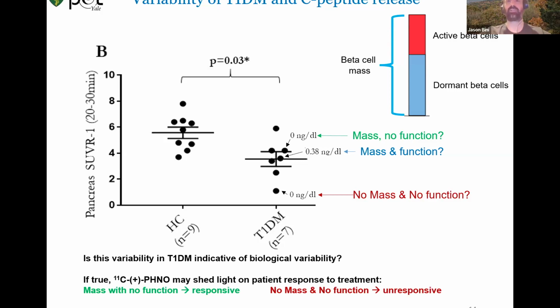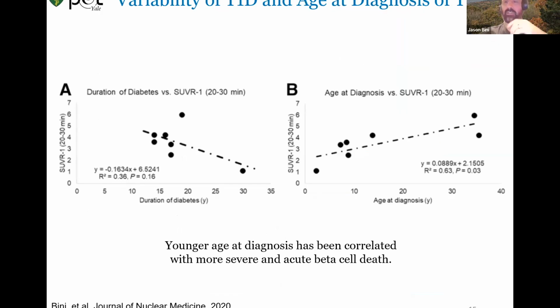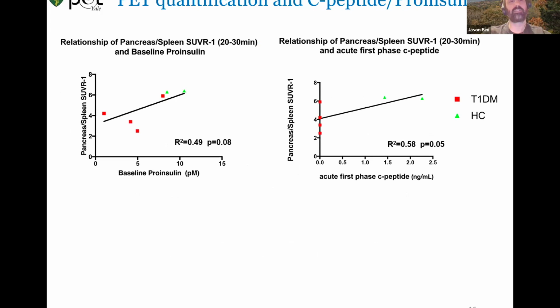If you can take these functional measures and really measure the mass, you can follow this progression in the first couple of years and tease out how much of that beta cell mass is functional versus non-functional, or active and dormant. And importantly, we looked at this again. Duration of diabetes was not correlated with our PET tracer. However, for type 1 diabetes, the age at diagnosis, which tends to be more severe when younger and more acute beta cell death, was very significant with our PET tracer. So we really think we're measuring these more severe phenotypes with our PET tracer, because the folks who had the lowest beta cell mass were diagnosed at the youngest age. And that tracks well with the general hypothesis in type 1 diabetes.